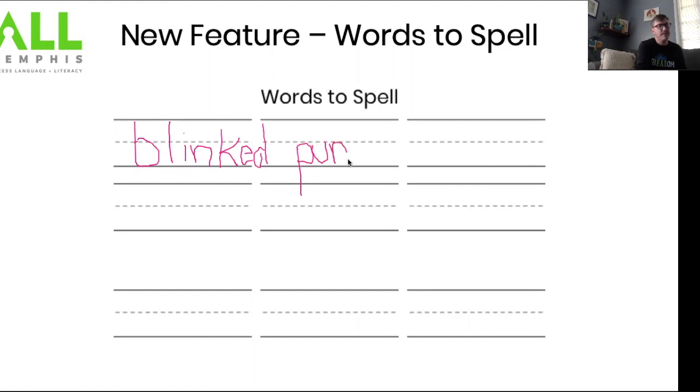So you should have written P-U-N-C-H. And now I want you to add the suffix that means happened in the past. Which suffix? Awesome. So you should have written suffix ed means happened in the past. This means that somebody got punched in the past, which is not very nice, and we don't support punching.